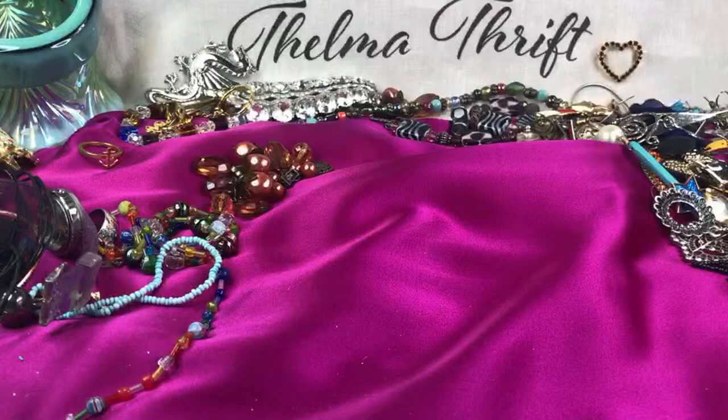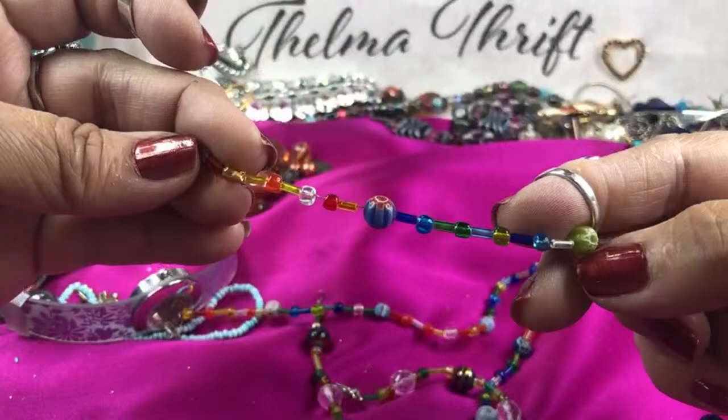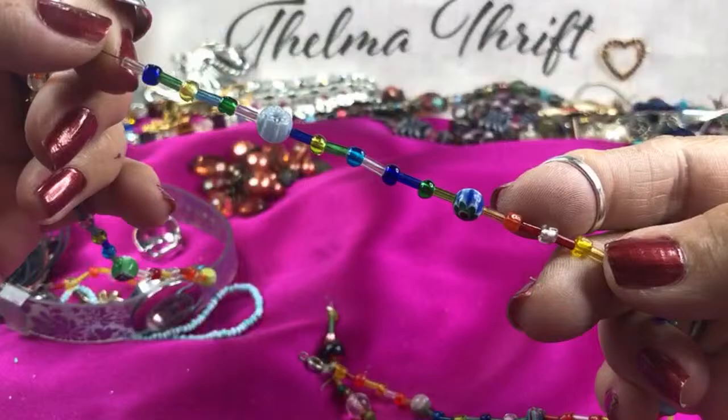Okay, more beads. These actually look a little bit like check glass. I got a bag not too long ago with a whole lot of check glass. They're very interesting. I'm not sure though about these, but they are different.